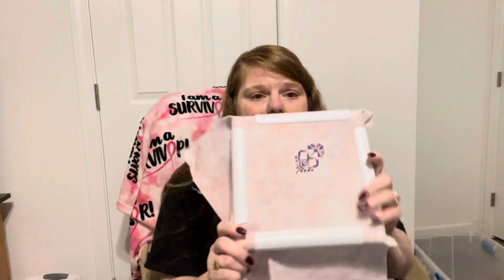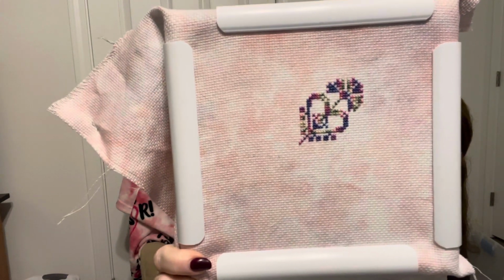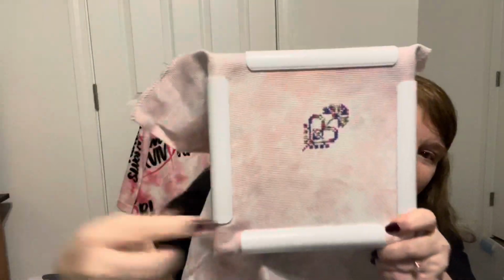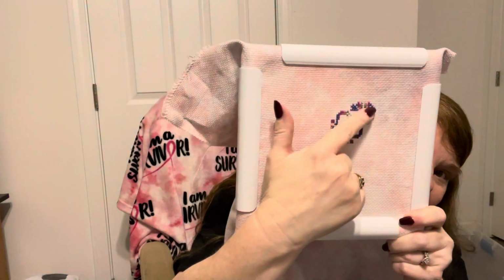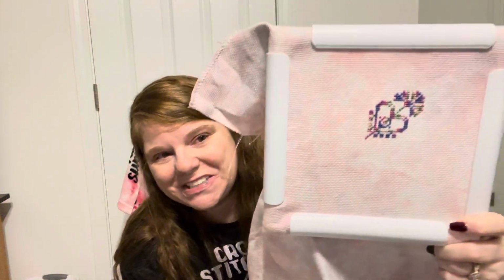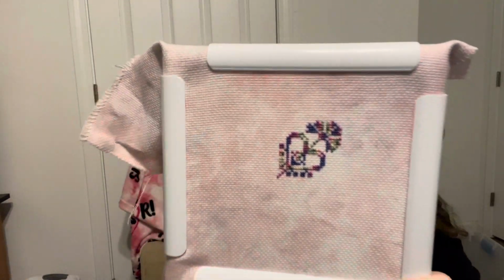And I am doing this on a 14 count fabric from Always in Stitches. It is called Breathtaking. And that's how far I have gotten. I have worked on it for 2 days, a couple hours each day. Today I did the little heart here, and the other day I did that little, don't know what you call that, flower, I guess it's a flower, since it's called Hearts and Flowers.